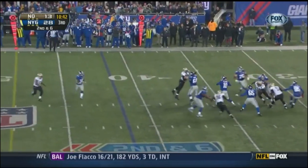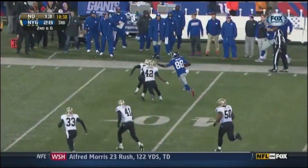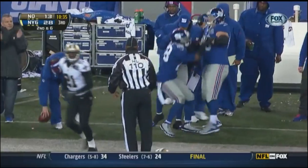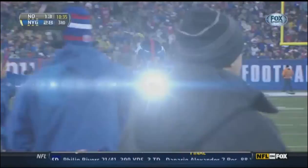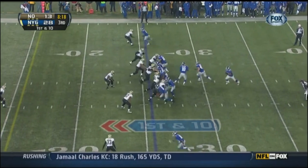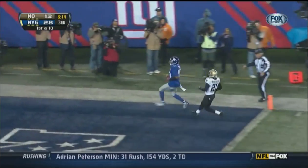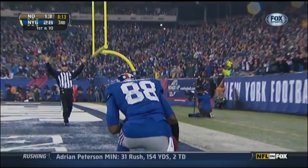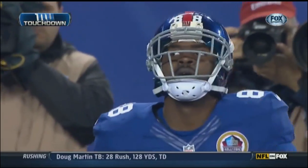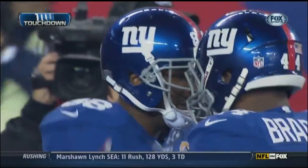On second down, Manning steps up and over the middle finds his receiver, Nicks. And Hakeem Nicks is out of bounds inside the 40. Working on Patrick Robinson. Bradshaw in the backfield. This one is flipped and caught for the touchdown, Nicks. A perfect throw by Eli Manning. And the Giants start to run away.